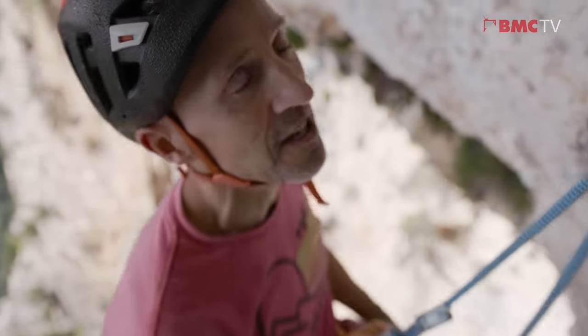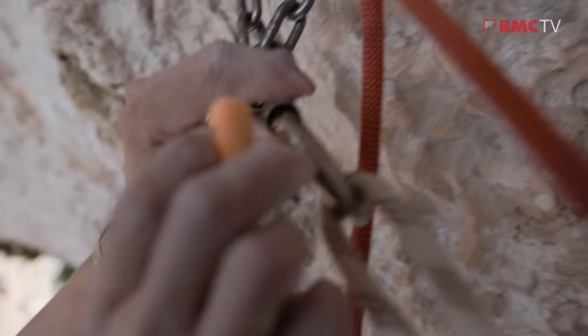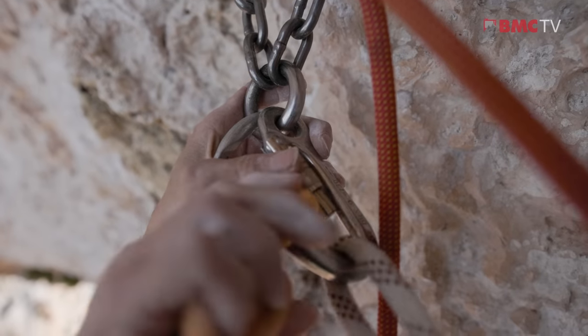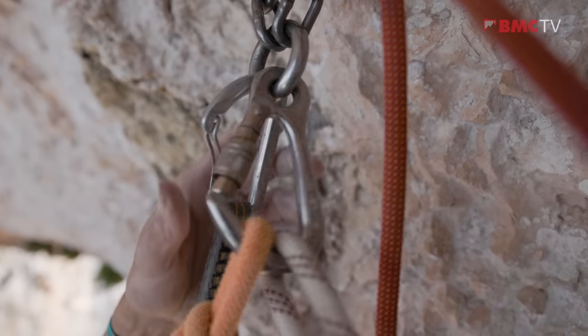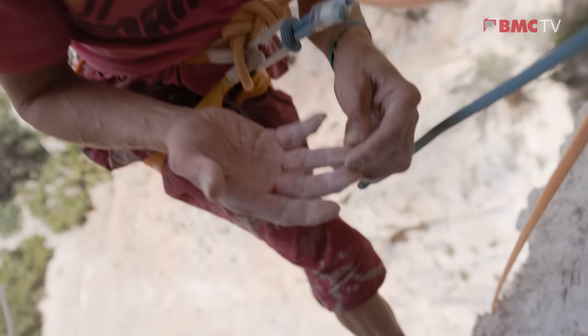Oh, that felt tough today. It was so much harder than the other day. I think it's just really humid. Those small crimps, oh man, I'm knackered. Two pitches up. Oh well, at least two pitches up. Good pitch though. Oh, skin's a bit shredded.